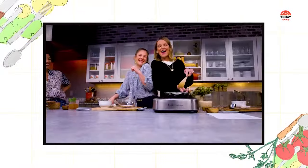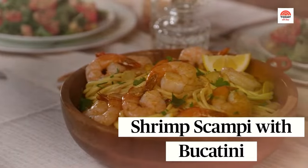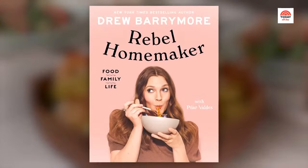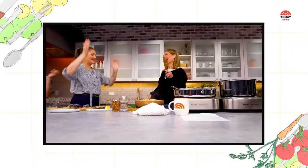Now, my friend and all-around superstar, Drew Barrymore, and her chef BFF, Pilar Valdez, are gonna teach me a few weeknight favorites. We're gonna be making a watermelon salad with pistachio duqqa and shrimp scampi with bucatini, both from their cookbook, Rebel Homemaker. I am so excited to be cooking with these ladies today, so let's get started.